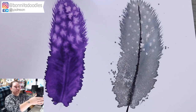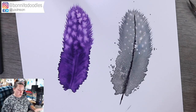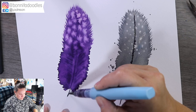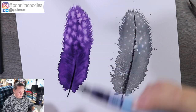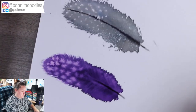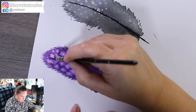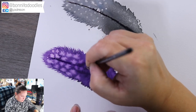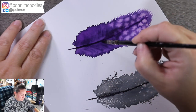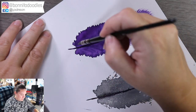So you can either leave it as simple as that. Entirely up to you how far you want to go with your feathers. You can keep it really simple. What I'm going to do is pull the rest of that purple up, and I don't want it too wet, so I'm going to take some paint and water off my brush. I'm going to steal it from there, and I'm going to come down and join it in the middle. It's better to do it in one stroke, but I have got the shakes today after the car incident. My hands are still a little bit unsteady.